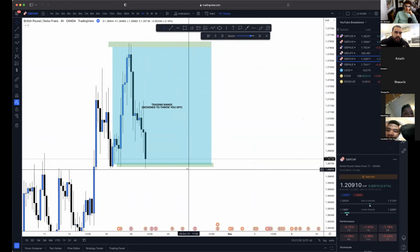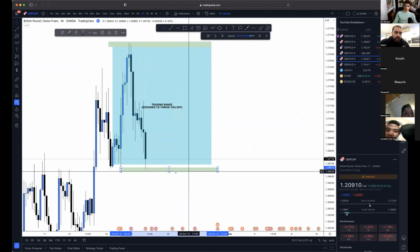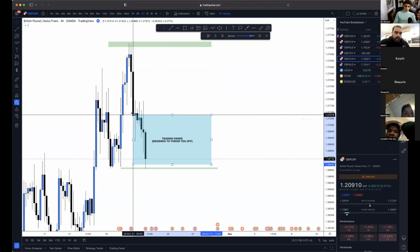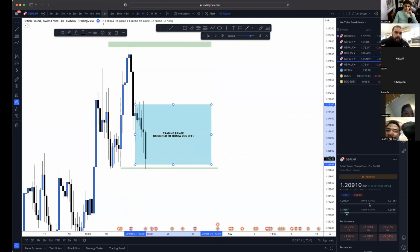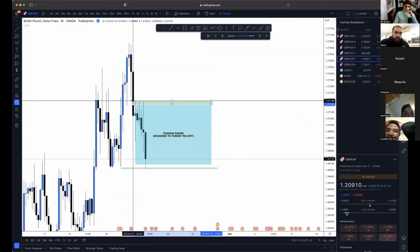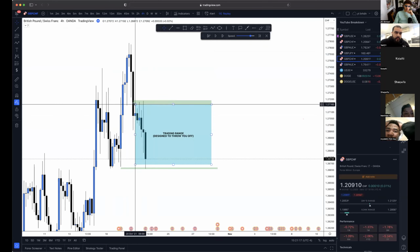Okay, now we wicked below. So then this becomes my trading range. I mean, that becomes my new low. My trading range will be in here. My high will be the highest point that price pulled back to.